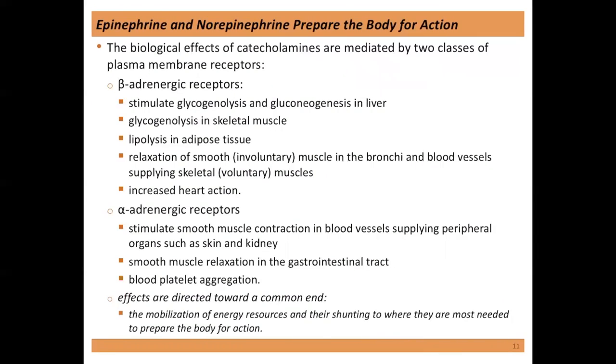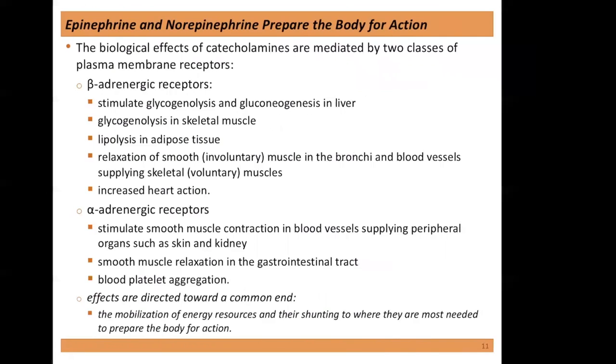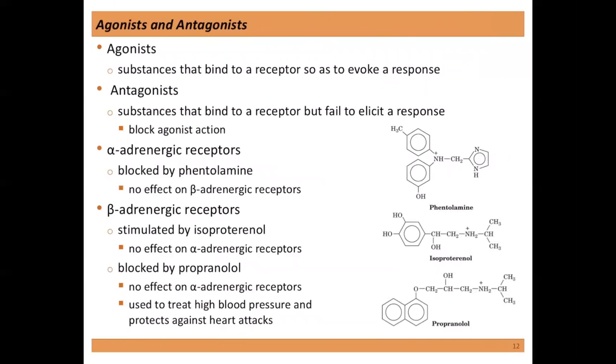And I'll let you read through those, the roles that they play. So you may have heard of beta adrenergic and alpha adrenergic receptors before. Now here's something that you need to know, the definition of an agonist. That is a substance that binds to a receptor and evokes a response. So it is a doer.